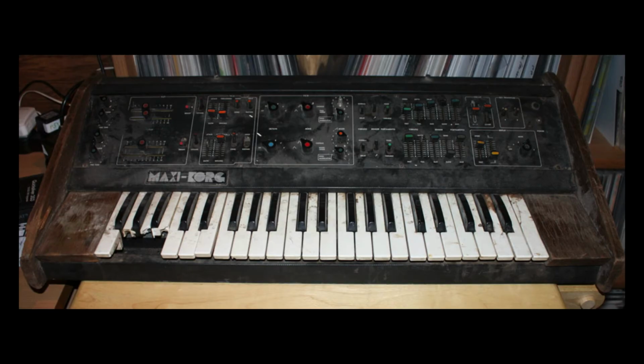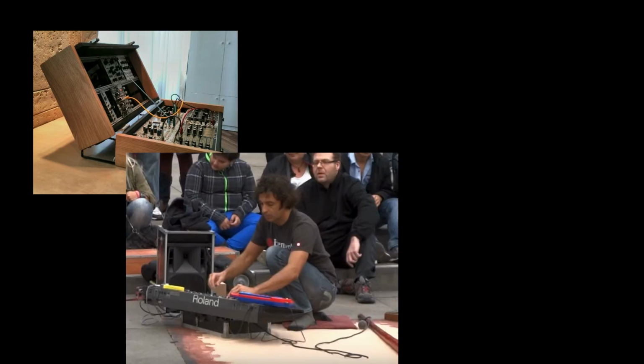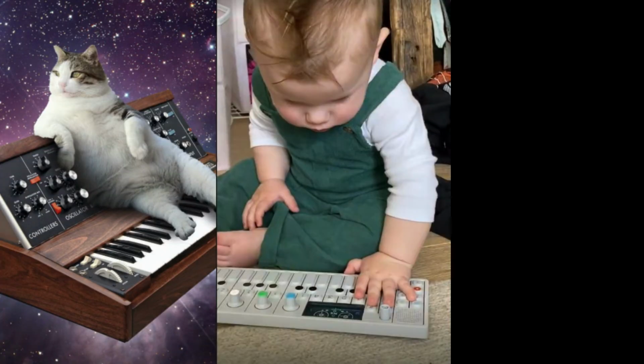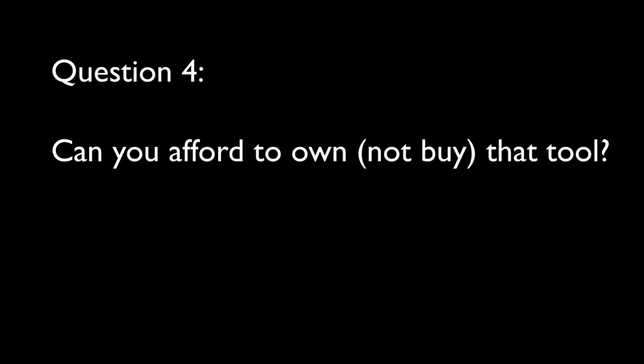Are they subject to wear and tear? Is the build quality low? Is the tool fragile? Is it easy to break? And what's your playing behavior? What's your model of use? Are you hard on your tools? Will you need to replace it after some amount of time? Do you move your tools around? Do you take them from place to place? Do you play out, or do you travel? Do you have pets or kids or roommates who spill beer and you need to buy additional protection? Are you a drummer or a tortured soul? Do you strike your gear with your fists when you're playing it? Or do you strike it with your heart when performing? Are you hard on your stuff? So, if you can answer yes to can you afford to own, not buy, that tool, then continue on to our fifth and final question.